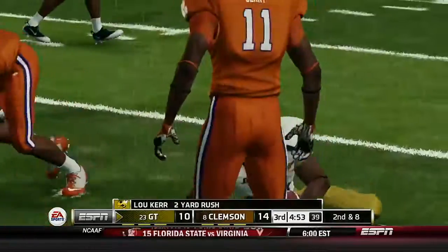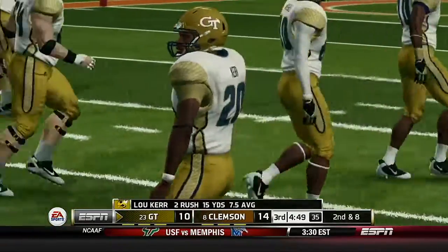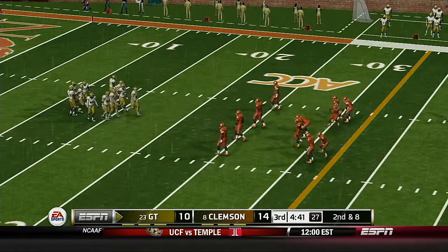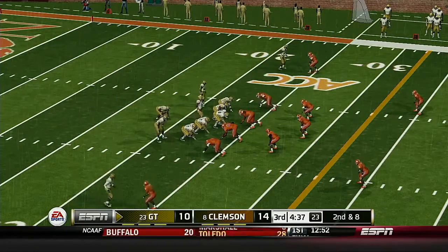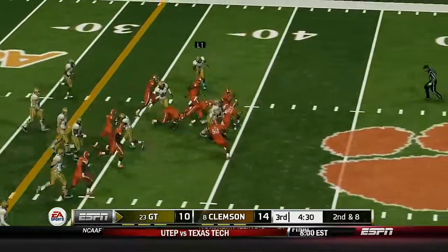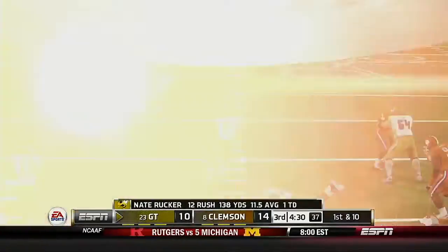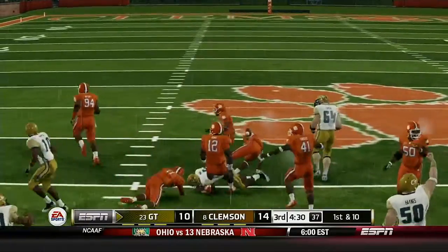He's tackled at the 23-yard line. That makes it second and eight. It's second and eight. Ball on their own 23. And down he goes around the 39-yard line. Hard gain of 16 yards. That makes it first and 10.